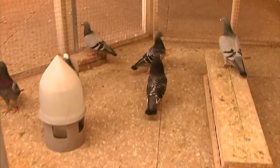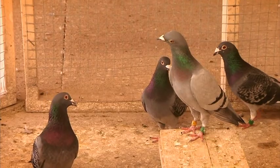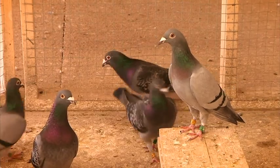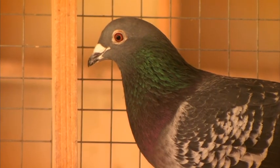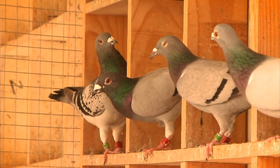I actually enjoy the fact that the pigeons are very loyal. Their whole aim is to actually get home, and it's a backyard sport basically. You don't have to be going out all the time. The whole family can actually be involved. The pigeons in Australia now are coming from European bloodlines. They're starting to dominate everything in Australia, and people pay big, big money.